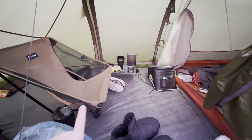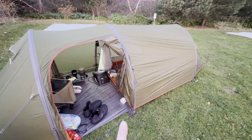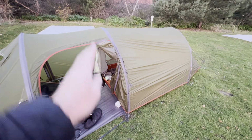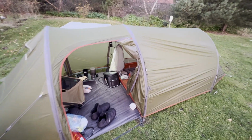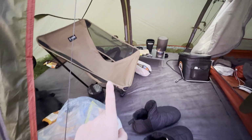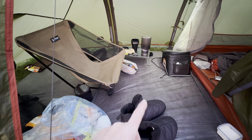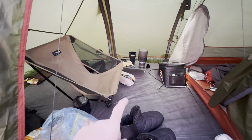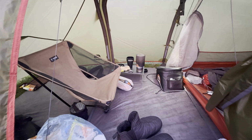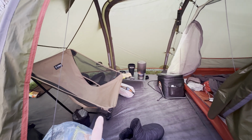This whole setup that I've got, this is a Vango Xenon 2 Plus. The plus bit is the porch. You can get a Vango Xenon 2 but it hasn't got this big porch. It's just over 2 kilos, packs down really small, but what that means is I can sit in my chair and make my breakfast. Last night I was sitting in my chair, watching a bit of YouTube and editing some photos and FaceTiming my wife and sending messages to the kids and all that sort of stuff.